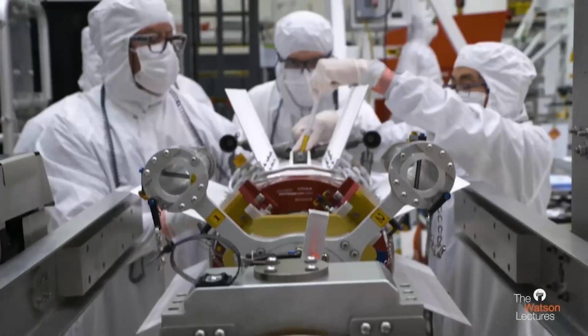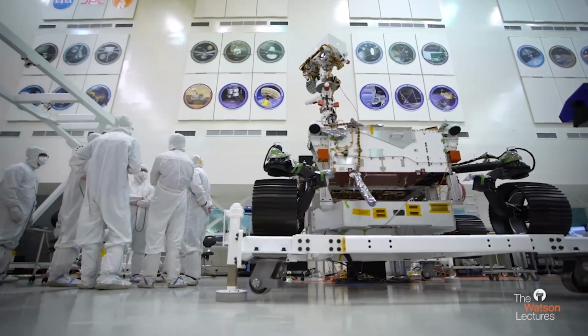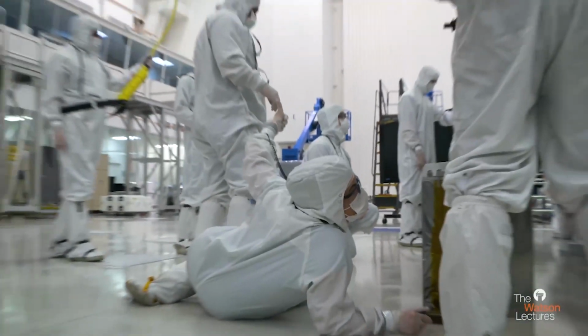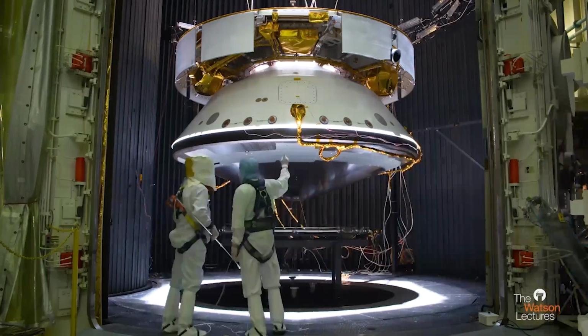Pretty much everything around us on Earth is covered with an organic film. Well, we didn't want to send such a film to Mars because we wanted to see whether Mars had its own organics. And when we first started this project 7 or 8 years ago, the science community was adamant. It had to be this clean. So these surfaces were cleaned to an extraordinary level.